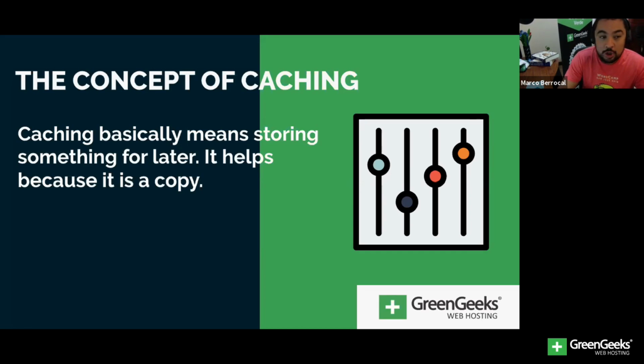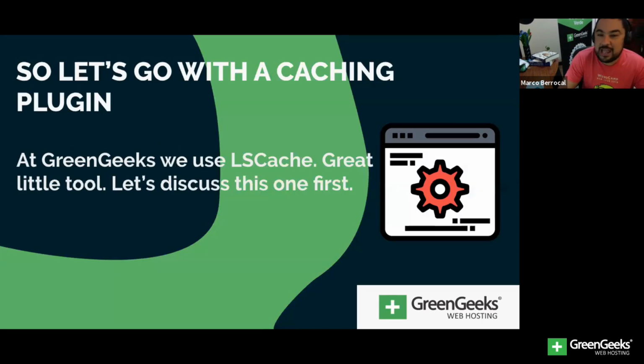Okay. So we are going to go with a caching plugin. At GreenGeeks, we use LS Cache. It's a plugin that's built in. It comes with every cPanel installation out there. If you don't have it, I'm going to show you how to activate it. It's a great little tool. We're going to discuss this one first.